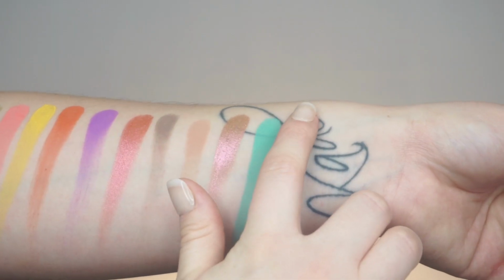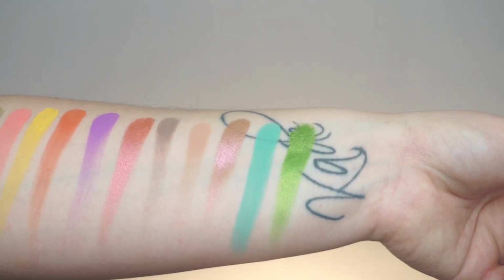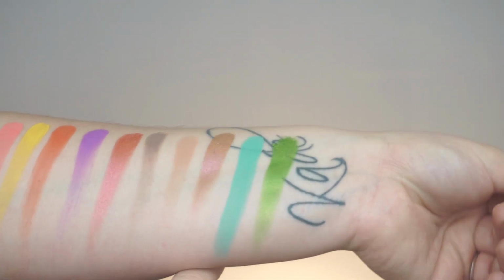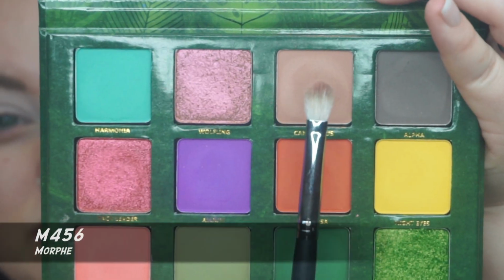And I just wanted to swatch the shade again for you because I felt like it wasn't capturing the light as much as I wanted to, just to show you the dimension, and that shade is just gorgeous. Okay, priming my eyes with Tarte Shape Tape, going in with Canis lupus, and just placing this in the transition area a little bit higher, and slowly winging it out.